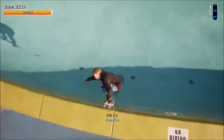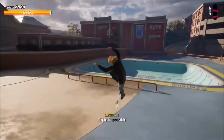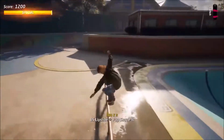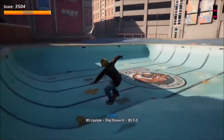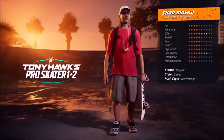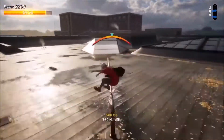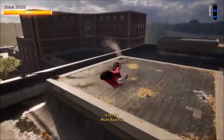I really do like this approach to progression, as there's always something to aim for, and I can see this lasting folks a long time. Even after the credits rolled on both the campaigns, there's a heck of a lot for you to do. From the absolutely huge list of challenges, there's loads of tasks for each level, as well as upgrading the huge list of skaters.